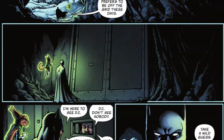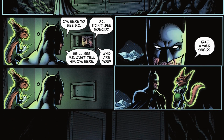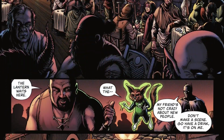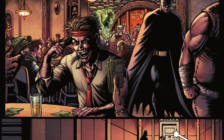The heroes head into a cave and to a giant door, telling the bouncer on the other side of it that they are there to see DC. The bouncer, realizing that it's Batman, lets them in. However, he tells Dale to stay at the bar the heroes find themselves in, and Batman implores the Lantern to just get a drink on him as he goes to visit Detective Chimp.